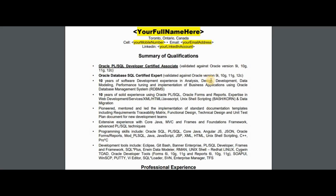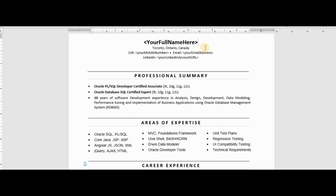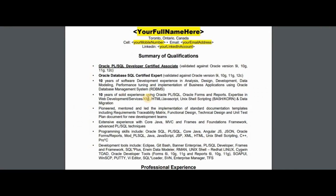Alright, so if we compare this resume over here, which is a Canadian style resume, to this one over here, which is also a Canadian style resume, you can see that this one is much cleaner and easier to read, simply because of the layout and the formatting. So at a glance, the recruiter is able to understand exactly who I am and my areas of expertise. Compared to this one over here, it's also good, however there's just a little bit more reading.